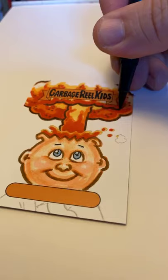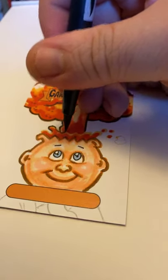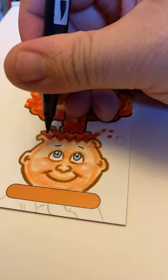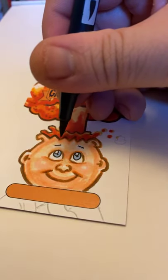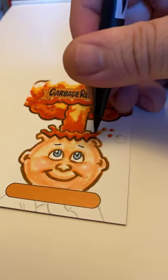They did some really cool Turtles ones for them. Just filling in the explosion here. Kind of getting done with him pretty soon.